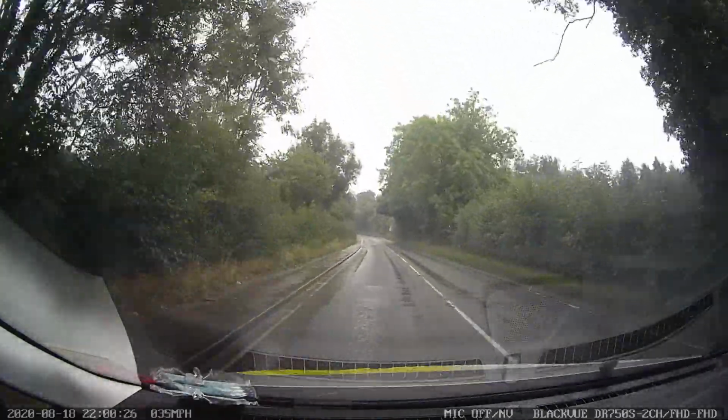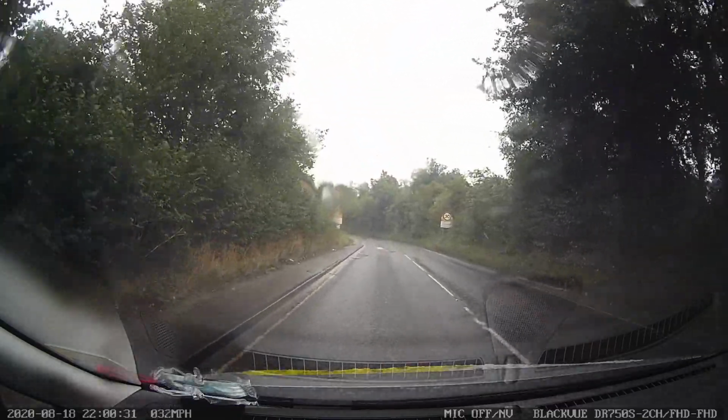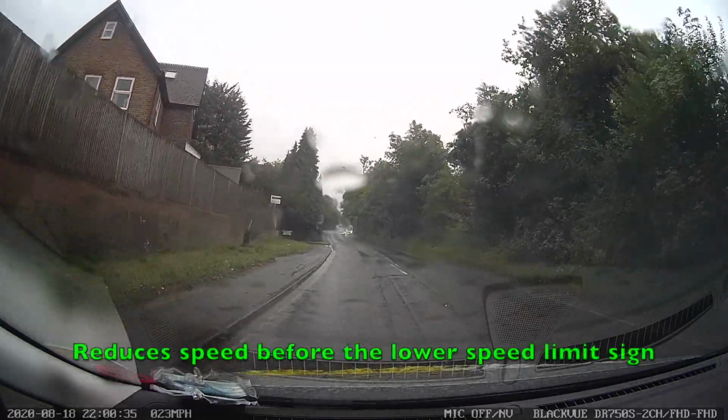Speed limit changed into 30 miles per hour. Deepti spots it early, checks her mirrors, and makes sure she's at 30 before she passes the sign. Well done.